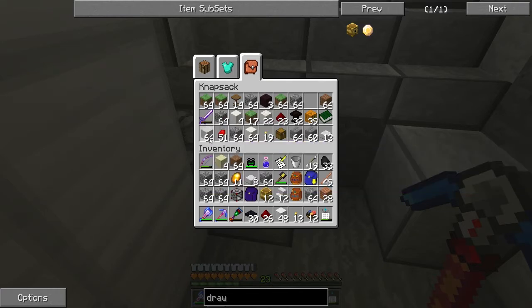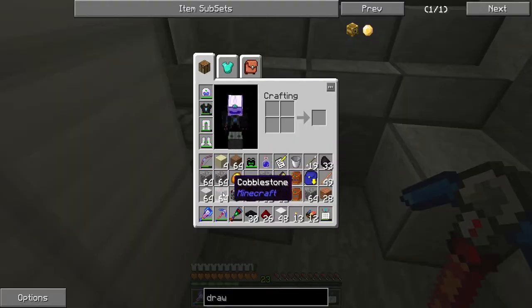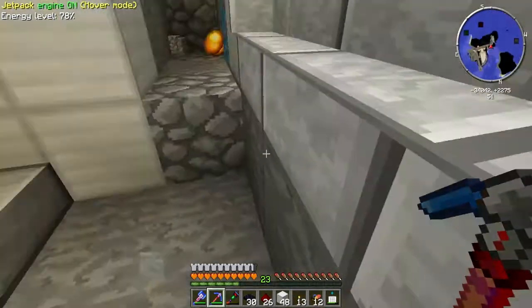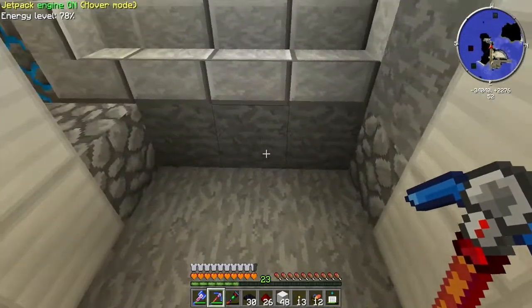Quarried stone. Do I have to smelt this? I think I might have to smelt this. Man, that bites. Alright, let me go replace these blocks with actual full blocks, and then we'll come back and do this.